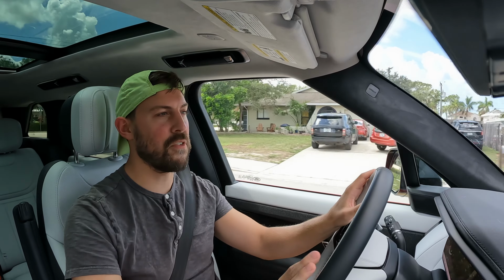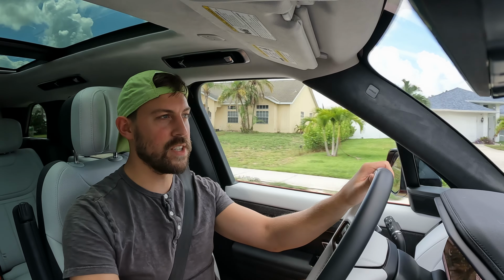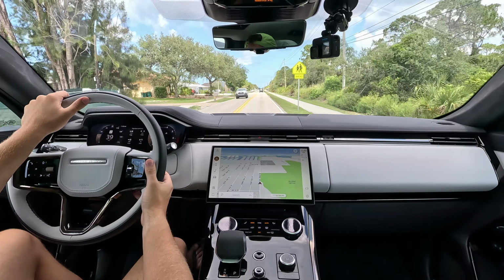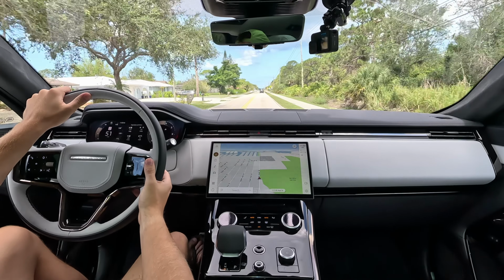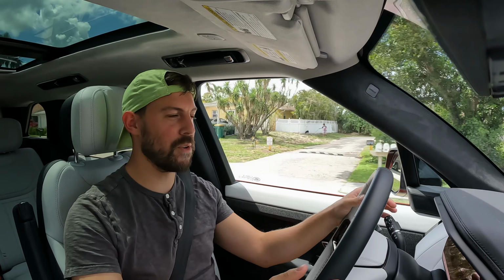All right, signing out from the 2023 redesigned Land Rover Range Rover Sport. This thing has been a hoot. All right, I gotta sign out before I get myself into trouble with this twin turbo V8.